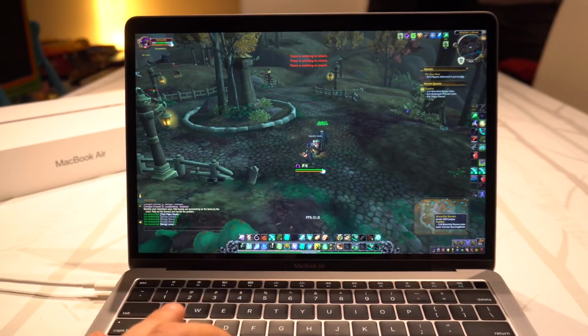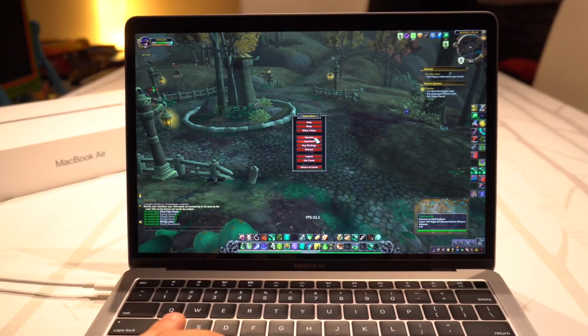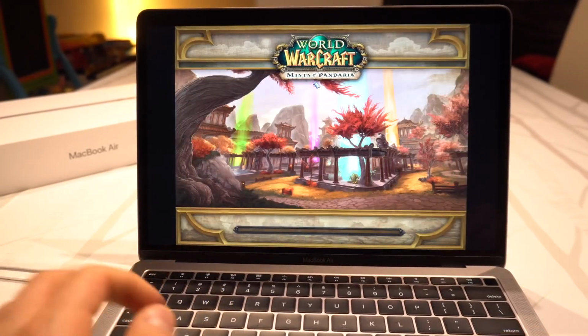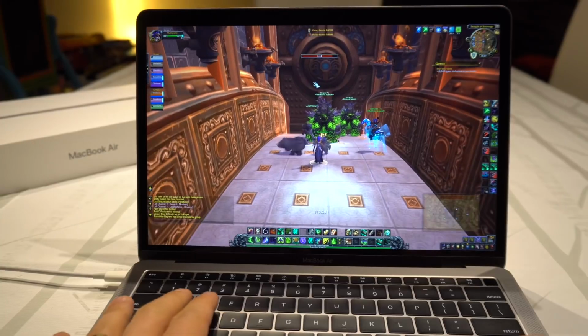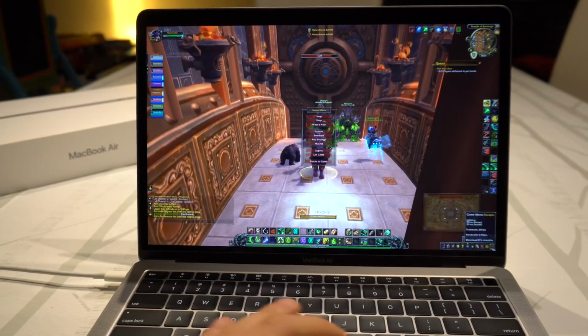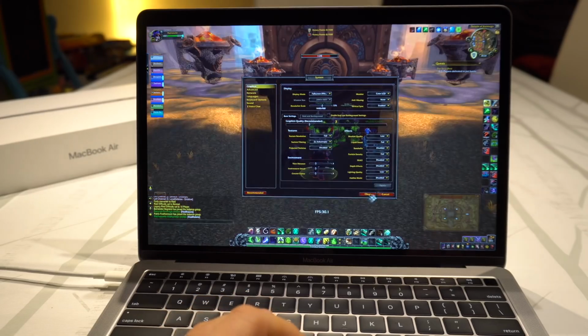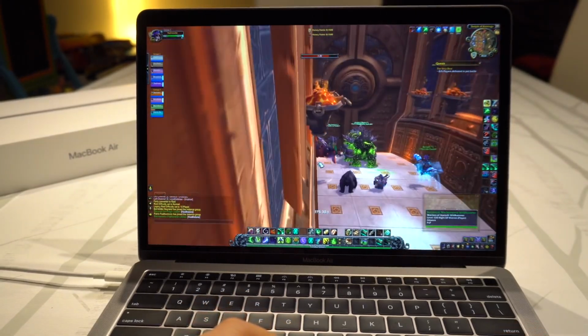Okay, so now we're gonna try a PvP and we're gonna try raiding. Alright, let's do that right now. Battleground. Let's see how well that does during action. 31 frames per second. Mind you, I'm still at 1440 and graphics setting 2. Let's go to 3. 29, 30 frames per second.